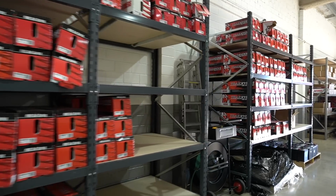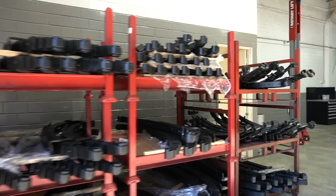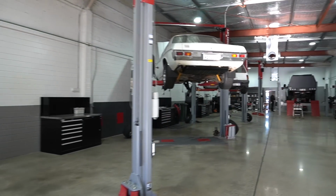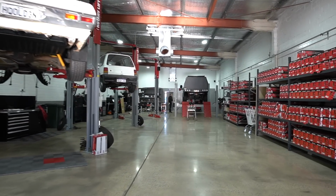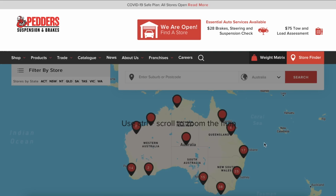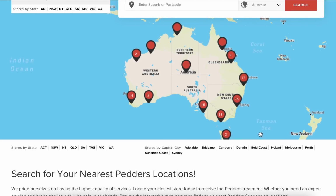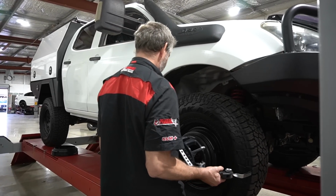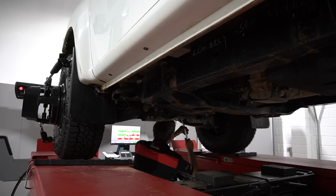So Pedders are a second stage manufacturer. To get federal approval for these kits, they've had to carry out extensive testing to comply with Australian design rule and vehicle safety standards. Their suspension components are warranted for 2 years or 40,000 Ks, and claims can be accepted at any store Australia-wide, which is really handy if you're travelling. After any suspension components are replaced, Pedders will perform a wheel alignment to adjust camber, caster and toe.